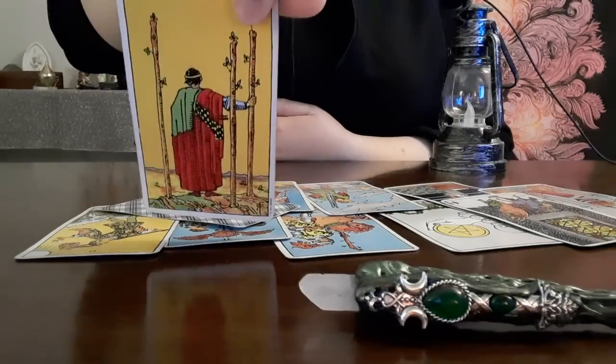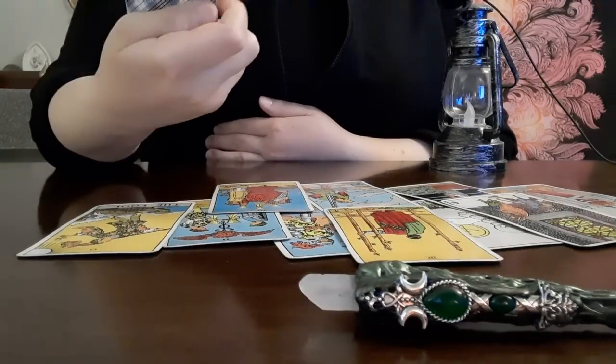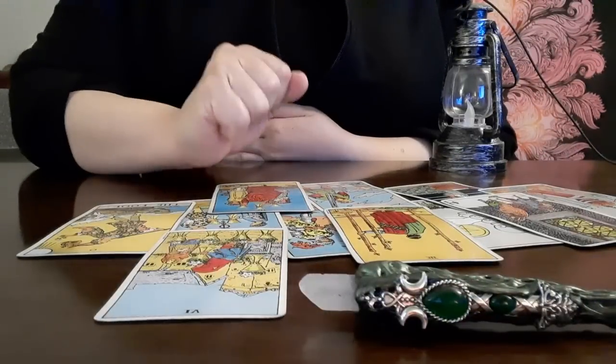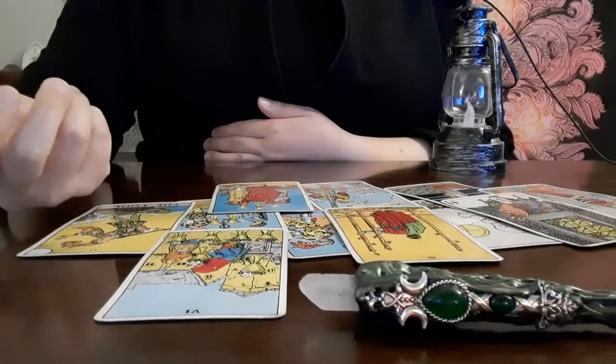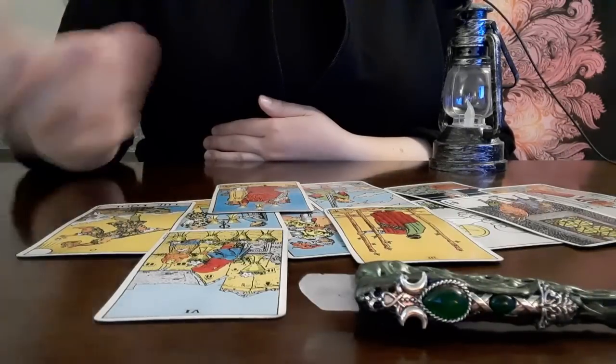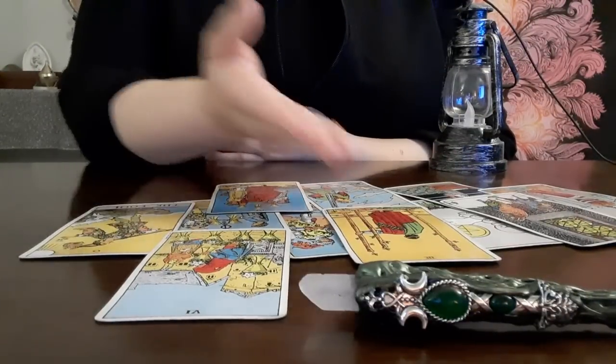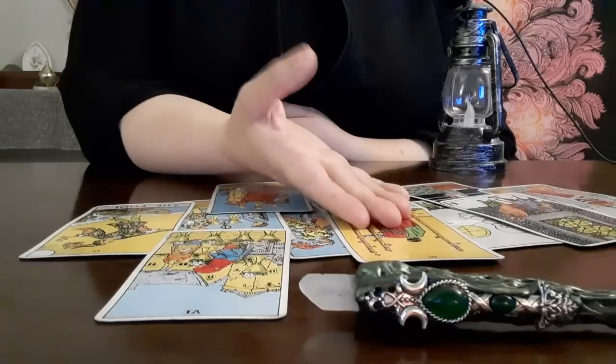We have the Three of Wands. And then we have the Six of Cups. Okay, so this is really promising. These are really beautiful cards. The Three of Wands is showing your expansion. So another thing about the direction you're heading in is, I said freedom before, and that is true. Again, you're heading towards expansion.